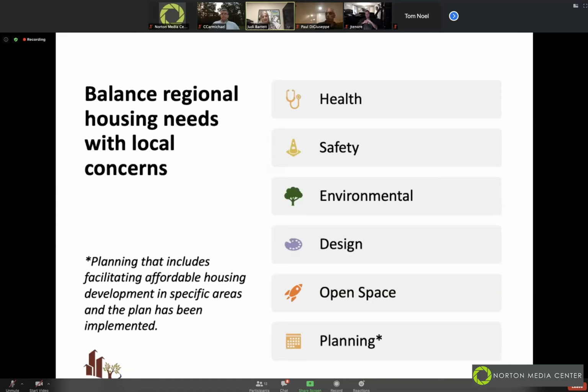If it can't be mitigated, then you have to sit in this position as a ZBA where you have to balance the regional need for affordable housing, because you're under 10%, with this environmental issue that can't be mitigated. And you have to decide which one's more important. That's basically what this decision process is.